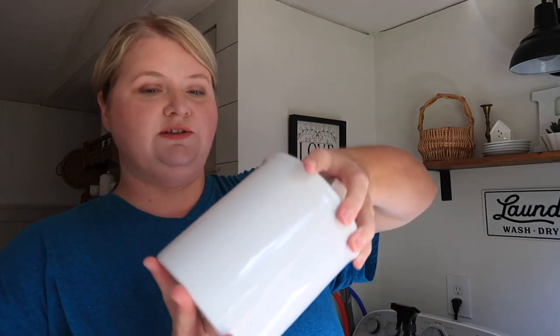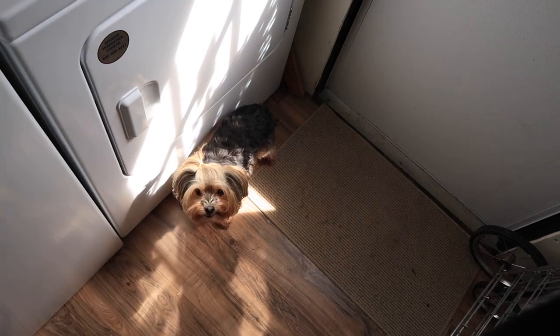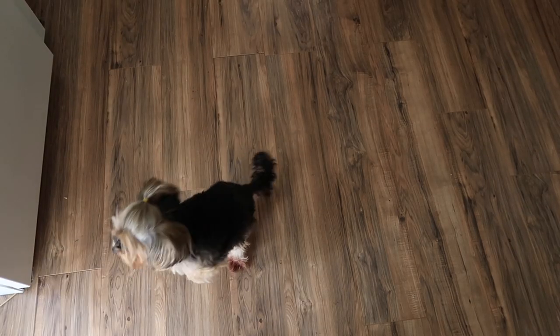And then also I usually will leave Bonnie's little treat jar here as well. She's standing here looking at me because she knows what this is. You know that that's your treat jar, don't you? You want a treat? You want a treat? Here you go. Good girl.